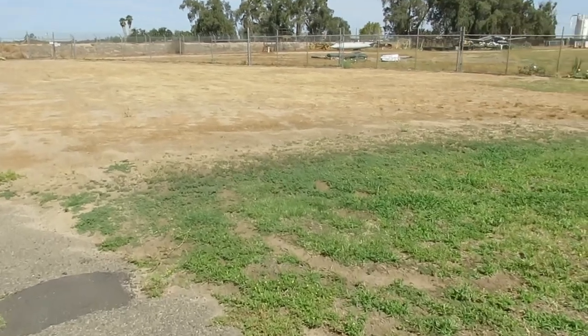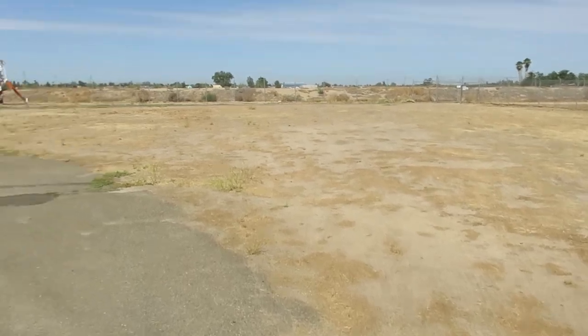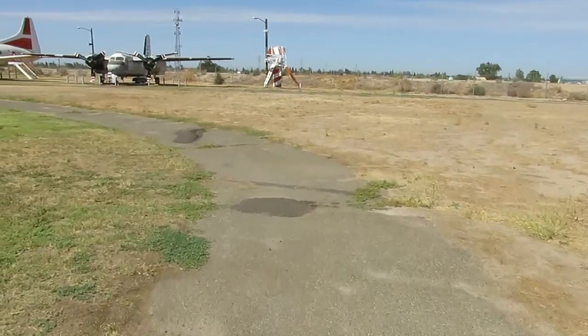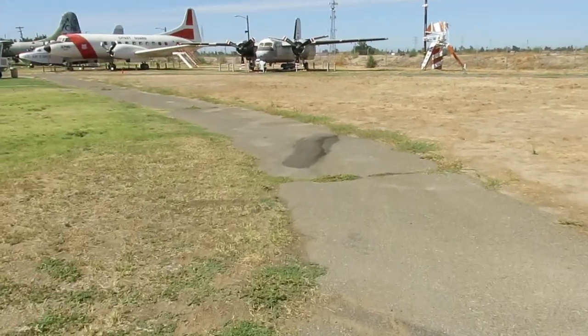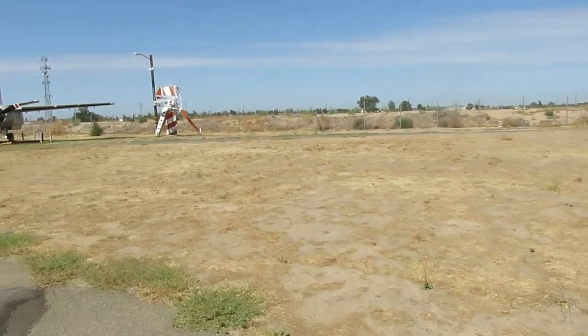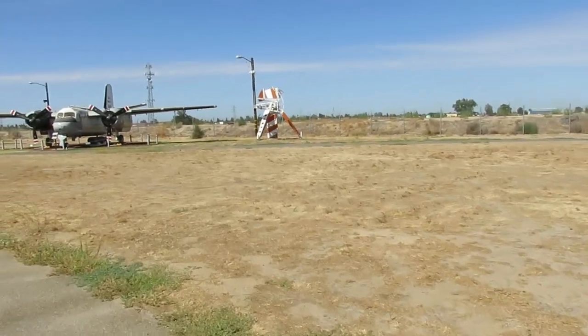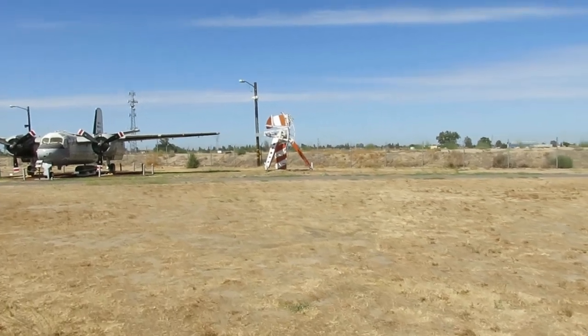One thing this area has is tons and tons of anthills. I think they're always knocking them down. On past visits, I've seen a lot of them just everywhere, but there's still some in evidence around here. Looks like some sort of, what is that, some kind of a radar? I'm not sure.